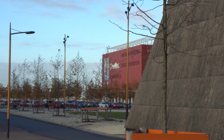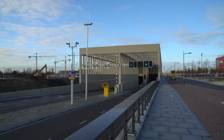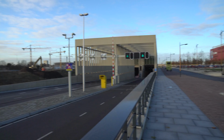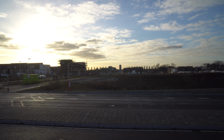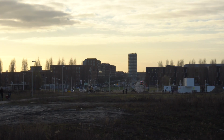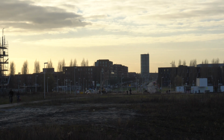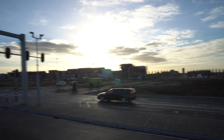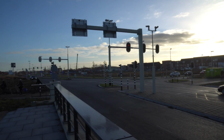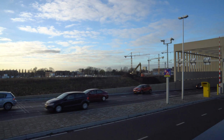There's the cinema on the square, and there's another tunnel, as you can see, running over here, which is kind of connecting different parts. And I used to live, or I still live, in the neighborhood over there, which used to be the edge of the new part. But as you can already see, there's a lot of new parts of the city being added, and this will be home to about 100,000 people, I think.